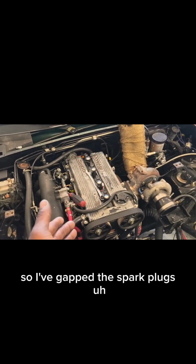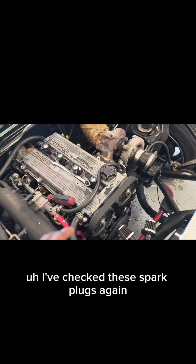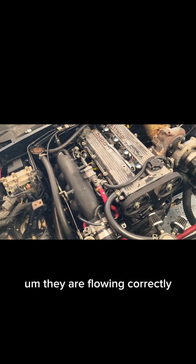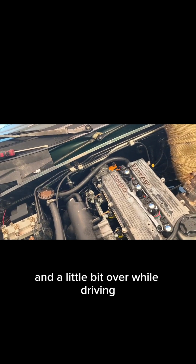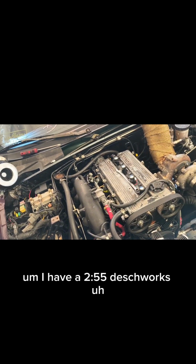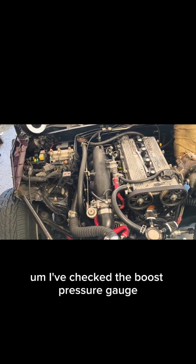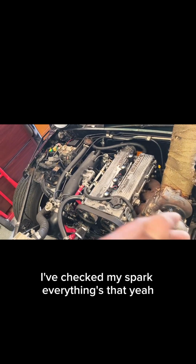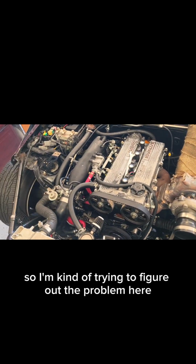So I've gapped the spark plugs down to 23 as my tuner spec'd them. I've had brand new spark plugs in here. I've checked these spark plugs again. They're Coney Yellows for RX-8s. Bought those brand new. They are flowing correctly. I've checked my fuel pressure. That one is at 40 psi while at idle and a little bit over while driving. I have a 255 Dashworks fuel pump in the vehicle. It's doing its job. I've checked the boost pressure gauge. That works fine. I've checked my spark. Everything, fuel, ignition, spark, air, works fine. Like everything's perfect. So I'm kind of trying to figure out the problem here.